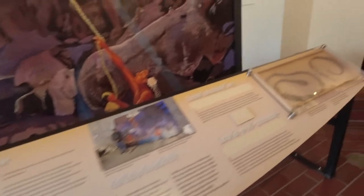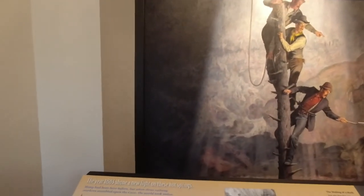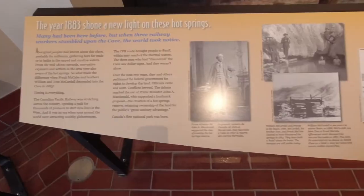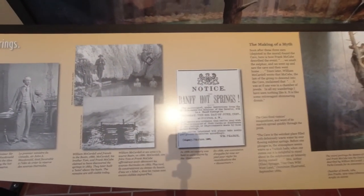3 workers from the Canadian Pacific Railroad found a hole and descended into the cave. With their discovery, they built a small hotel and tried to cash in on the discovery, so the government had to step in and reserve the land for public use, making this the area's first national park in 1885.